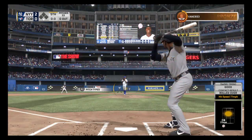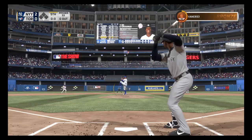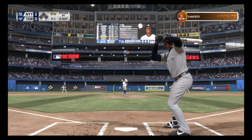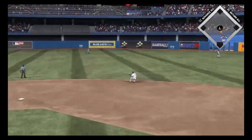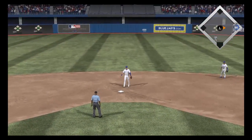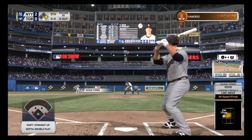Here's Didi Gregorius. He's 0 for 1 thus far. Shortstop, Didi Gregorius. Fastball in there for a called strike. 0-1 count. Here it comes. And that's a base hit. 1 for 2 in his first couple of plate appearances. Here's Chase Headley. A base hit in his first trip. Third baseman, Chase Headley.